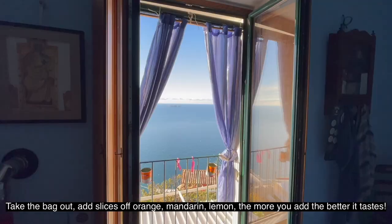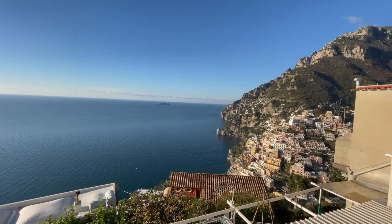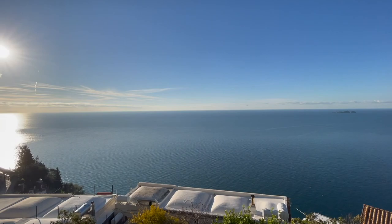Buonissimo. This is the view from the boy's window. Isn't that amazing? Wouldn't you love to wake up to that every single morning?